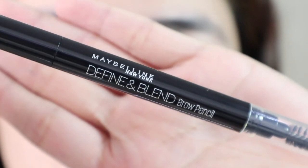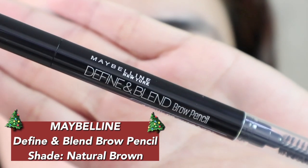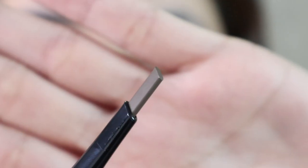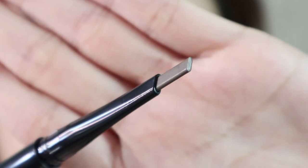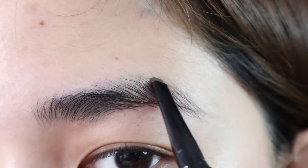Let's start first with brows, and I'm going to use this Define and Blend Brow Pencil from Maybelline, and I'm in the shade Natural Brown. It comes with a spoolie and yung tip niya is angled, which I love kasi mas nadadalian ako pag ganito yung tip. So ina-outline ko muna yung brows ko.